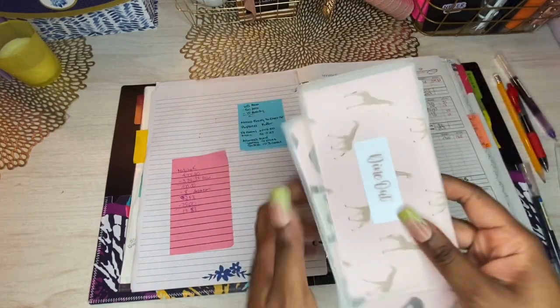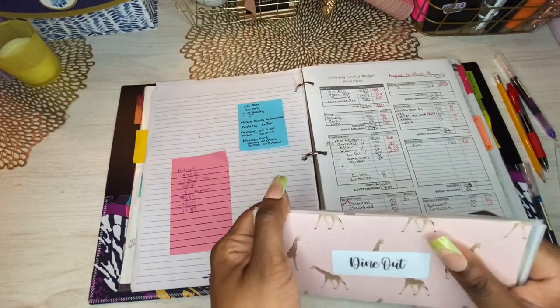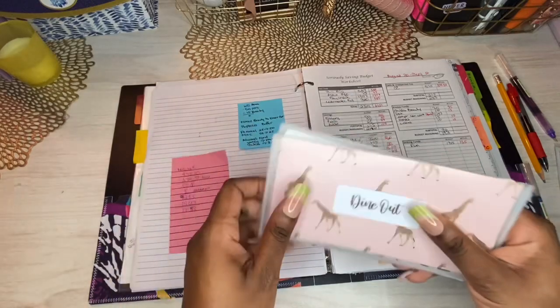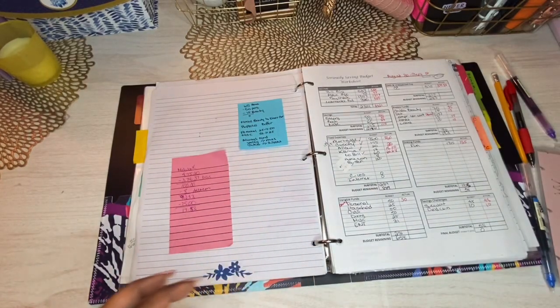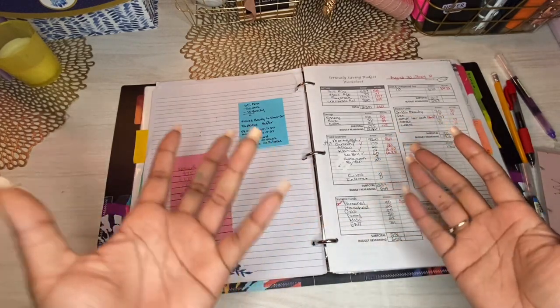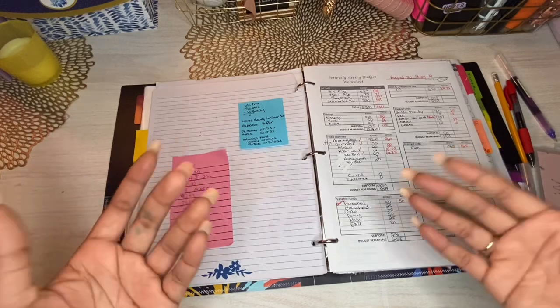So I'm going to try that to see if that helps out at all. It makes it a little easier. Right now I'm doing a combination, and that's not the best for me right now. It's not working out the best, but we will try cashless and see how that works out. But as you do know, this channel is me just experimenting with different budgeting styles to find out what works for me, what works best.